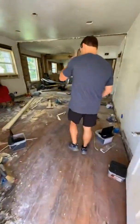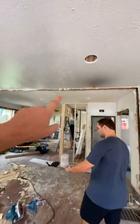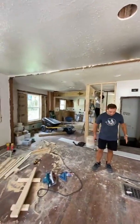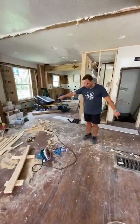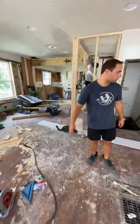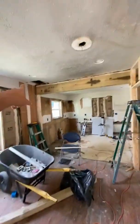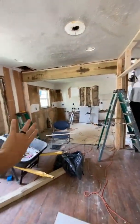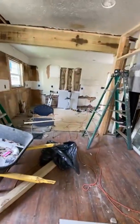Heading into the house. Here we go. This is going to be the living room. There was a wall that went all the way through. Yep. There was an opening right here that everybody walks through. You can kind of see where the entrance is. This is a load-bearing beam right here. Opened everything up. This is going to be the kitchen and laundry. So we got laundry over here, and that goes to the back of the house. Got windows.